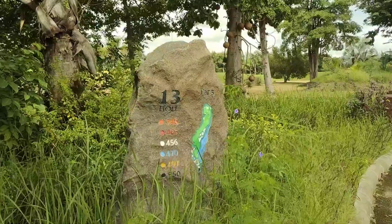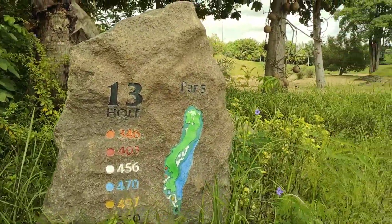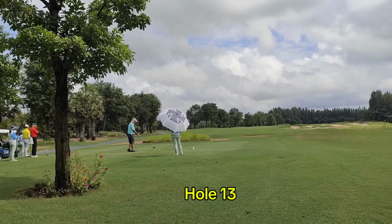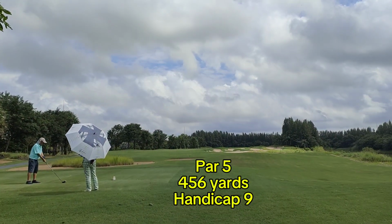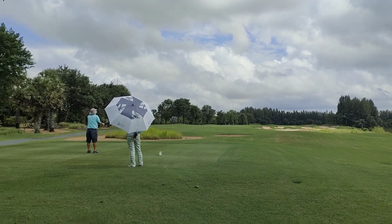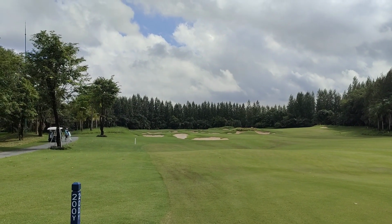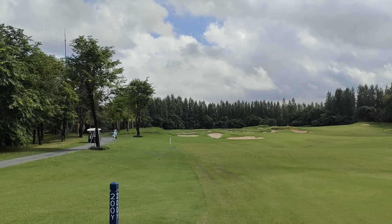This is hole number 13, which is a par 5. Very nice, with this cannonball tree in the back. Okay, let's look at the hole. This is a keep-in on the tee box. Again, lots of bunkers. They make use of a lot of bunkers to make the hole difficult. Good shot! The course is designed by a team of Taiwanese and Japanese. And again, they use a lot of bunkers.